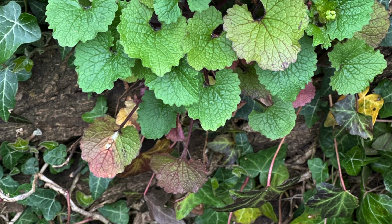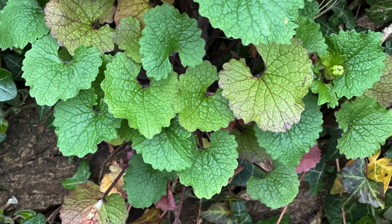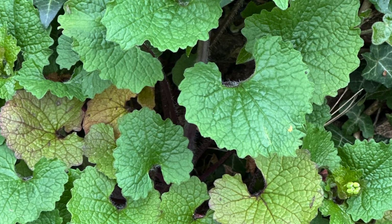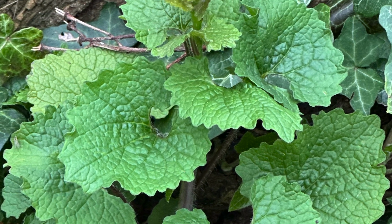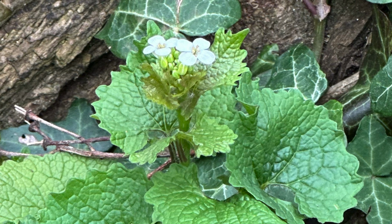This little plant I'm painting is called hedge garlic, also known as garlic mustard, which does what it says on the tin. It's edible and it tastes both of garlic and mustard. Its Latin name is Alliaria petiolata. I hope I pronounced that right.